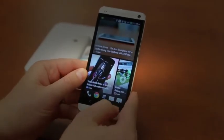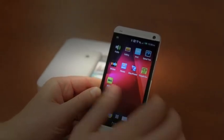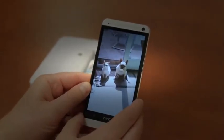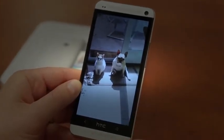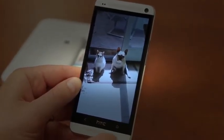The other things that I liked, again, are all still here. Pictures and video look absolutely awesome. So here's a gallery shot. You can see Lucy and Mercedes look pretty great. A picture I took with the UltraPixel camera. We ran through a full test of the UltraPixel camera with a ton of other cameras.